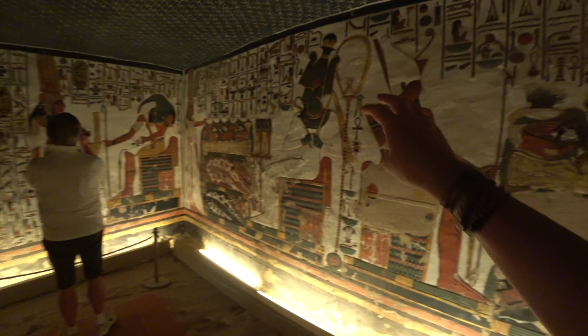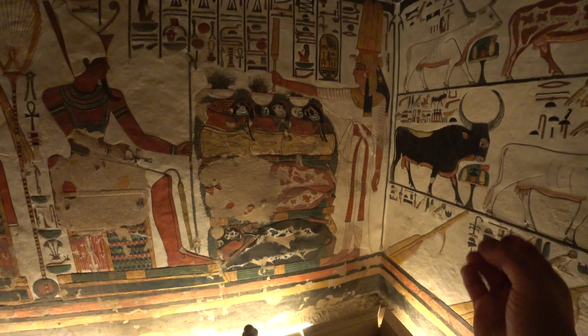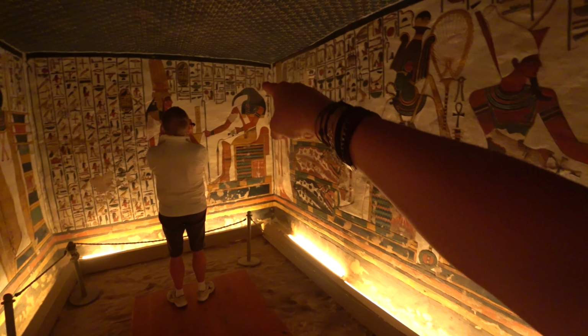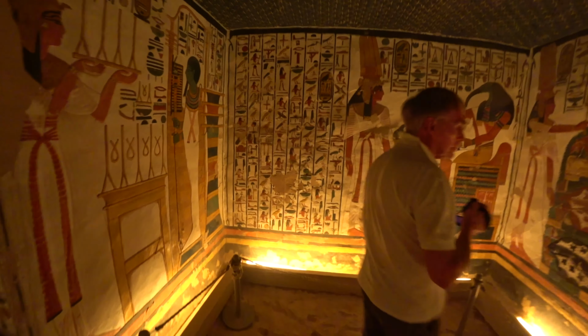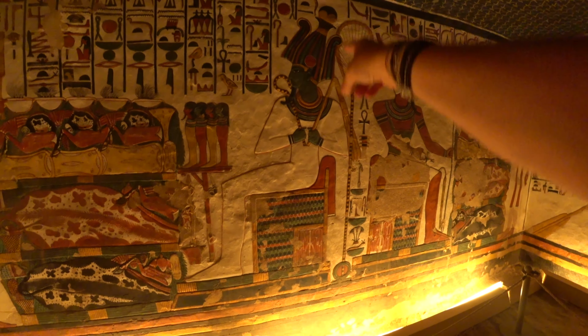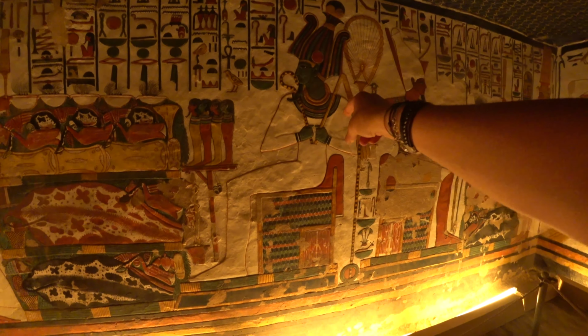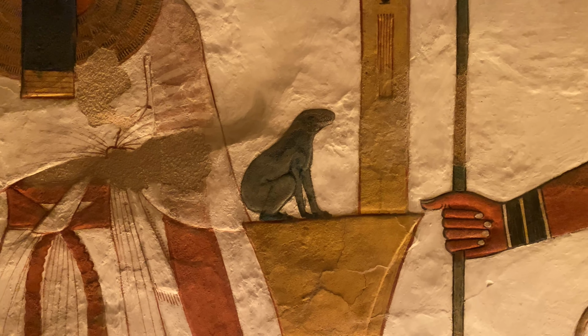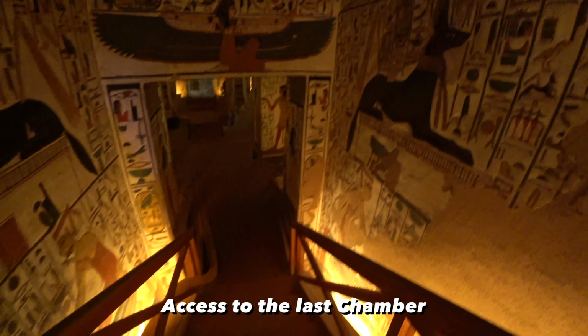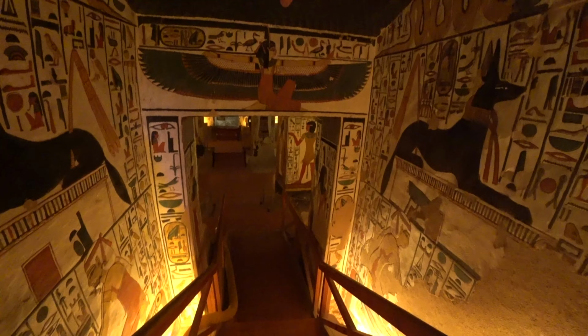It's all scenes of her offering to the gods for eternity, protection and everything. So that's a god here, a god here, and then here it's Nefertari and the god. What's the name of the god? Yes, it's the god Osiris. So that's the god Osiris. There is more to paint here. Here, paint here. This one is amazing.